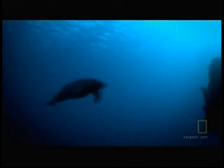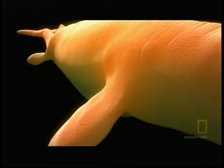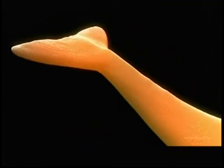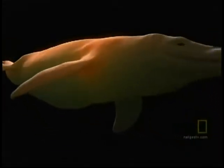Sharing the waters of the Tethys Sea with Basilosaurus is a smaller, more vulnerable whale species. The Dorudon whale most resembles a modern dolphin. It has a powerful vertebral column and short flipper-shaped forelimbs. And like the modern dolphin, it has a tail fluke. However, at just 16 feet long, it's much smaller than Basilosaurus.